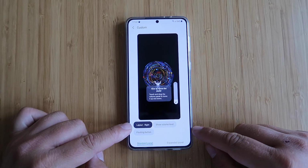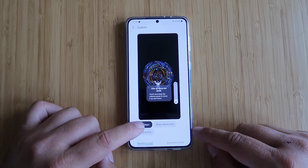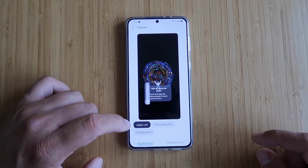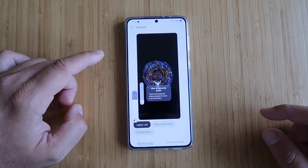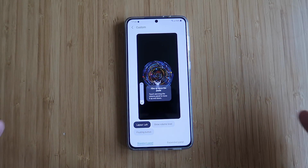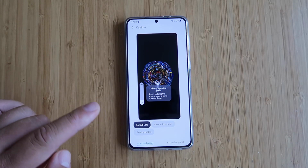Now, the layout we have here, right? Okay, what happens if I click it? Okay, left. See? Aha, okay. You can apparently also move it up and down, and also move it left or right. So if you are a left-handed user, I bet you thank Samsung.